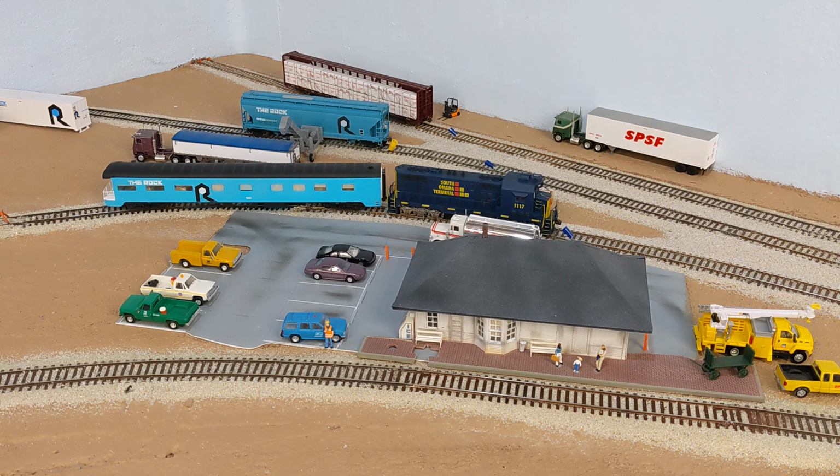So as I've mentioned previously, on my operations, when I hold op sessions, I use a crew of 2 people that operate the local that serves all the industries. So I have one engineer basically in control of the locomotive and a conductor that does everything else. The conductor strategizes the movements for the cars between each industry, and they also need to throw the switches and do the switch locks that I've covered before, and they also deal with the blue flags.